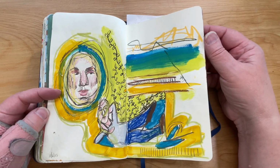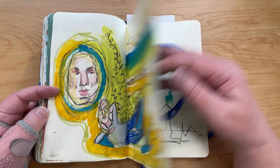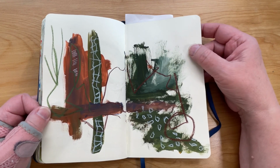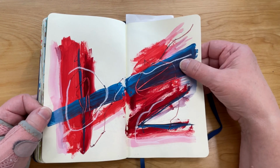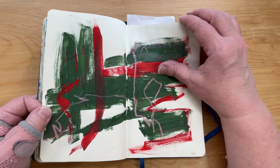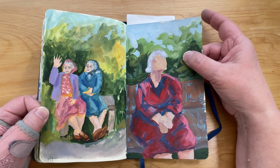Just expressive fooling around with whatever materials I had in my art nest. More abstracts. Sometimes when I'm just really struggling with not feeling well or high pain levels in my art nest, I'll just do abstracts, and it's really fun, and it's a release, you know. It really gets your mind off your troubles. These were two other paintings I did in my art nest.